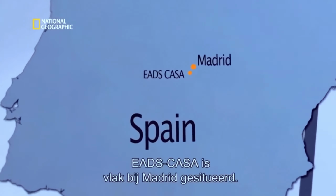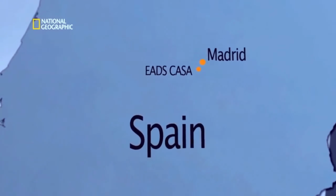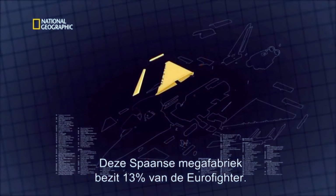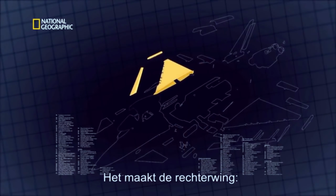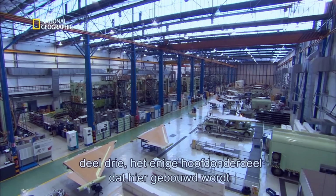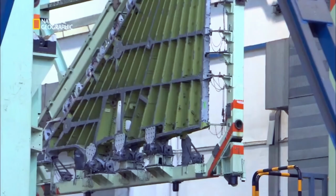EADS Casa is based just outside Madrid. This Spanish megafactory owns 13% of Eurofighter. It makes the right wing, part 3, and the only major part built here.